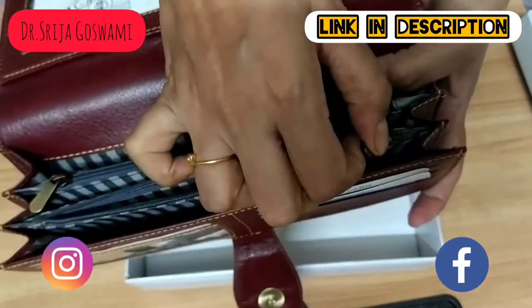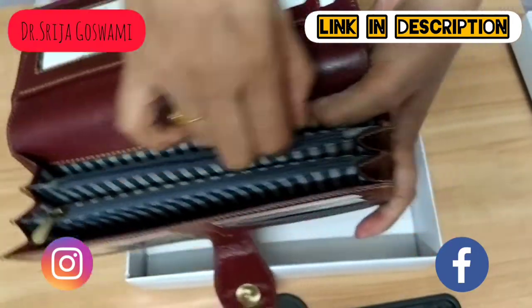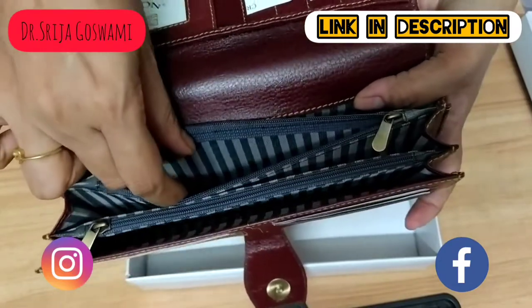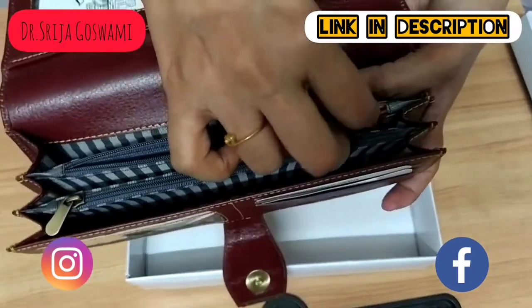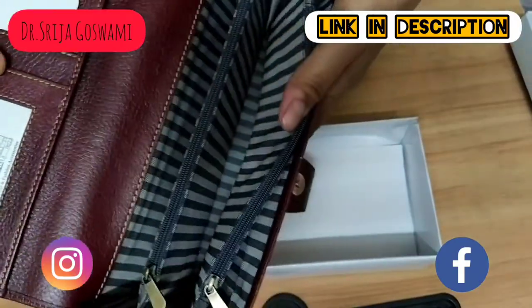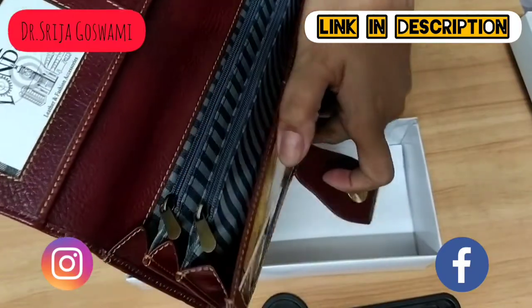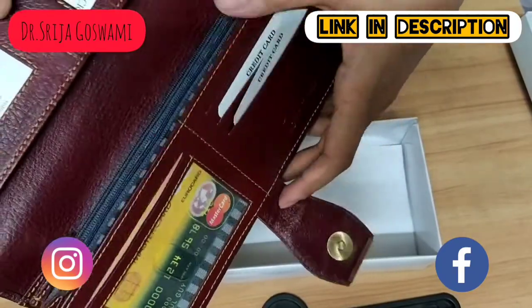Wallets are our most important companion, which not only creates a style statement when we carry it along, but also secures all our valuable things. Card slots, zippered coin and cash compartment and slip pockets in the wallet ensures the safety of the things and helps us to find things easily in hurry.